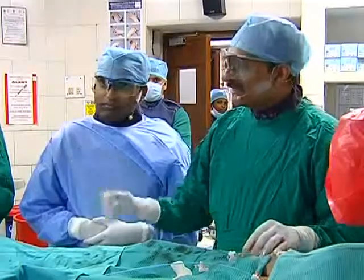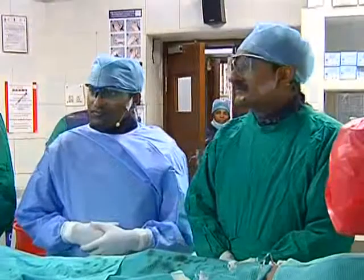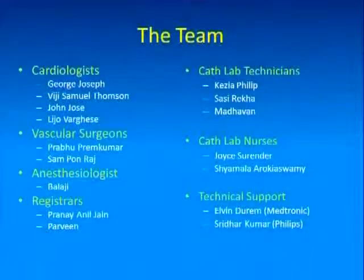I'll introduce my team first. Can we have the first slide, please? I have to my right Dr. John Jose, and to his right, Lijo Varghese. Vijay Samuel is not here today, but he was involved in an earlier part of this procedure a few days ago. And Prabhu is our vascular surgeon.